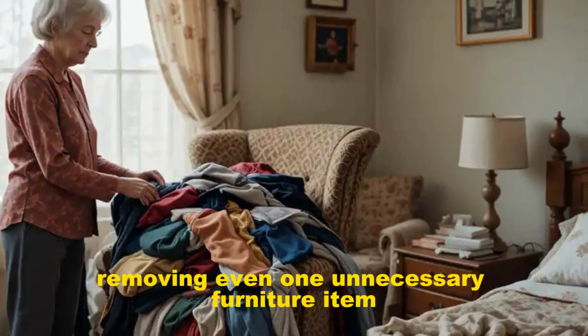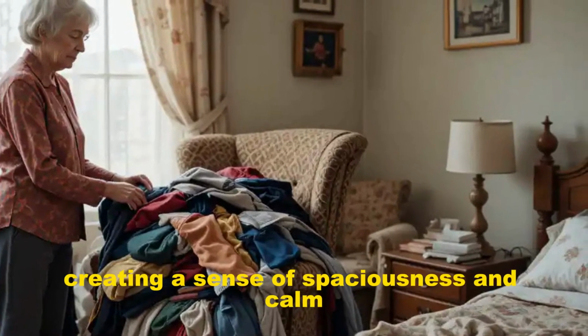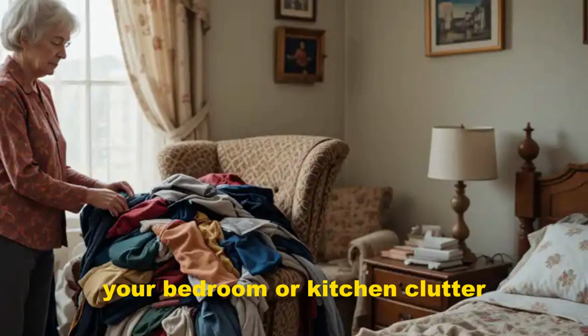Removing even one unnecessary furniture item can transform your bedroom, creating a sense of spaciousness and calm that promotes better rest and relaxation. Which would you rather tackle first, your bedroom or kitchen clutter?